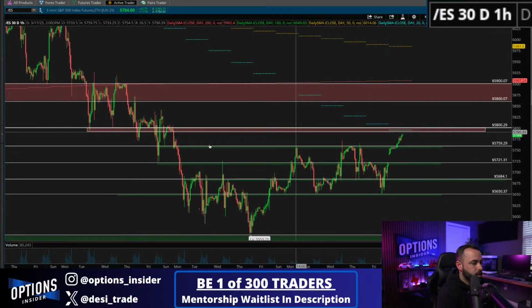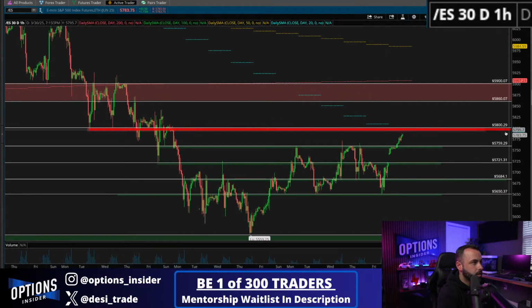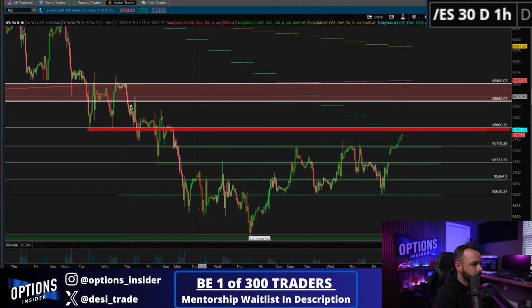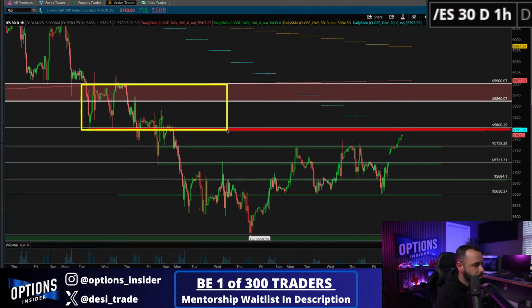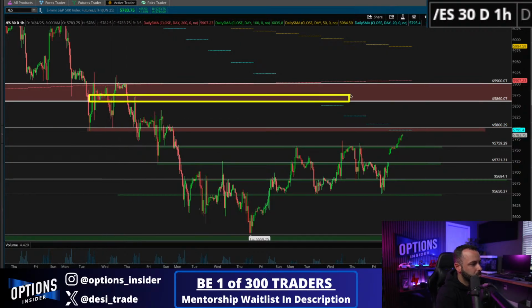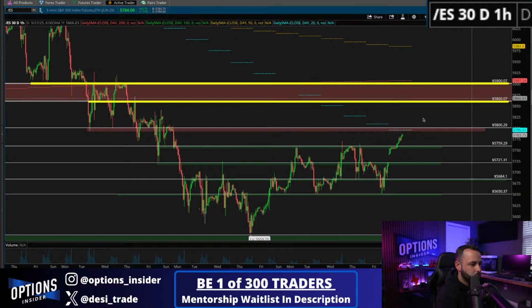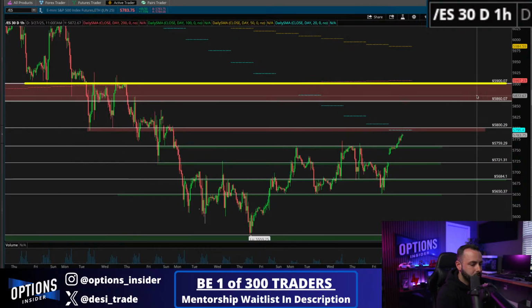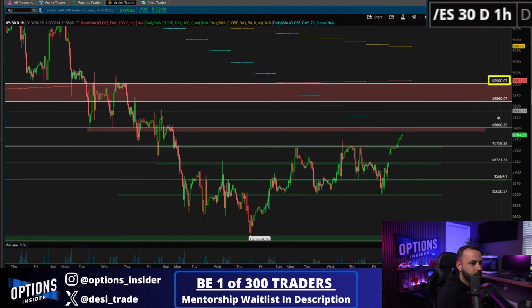If we do get over the 5,800 here, if we do get back above, I would assume that it gets pretty quick through this area. It's going to be tough to know exactly the spot, but I'm assuming it's anywhere between 58.60 and 5,900 where this would likely start to squeeze into, right? Because that is these previous highs here, and that is the 200 SMA. The likely target could be the 200 SMA, that is up at 5,900.